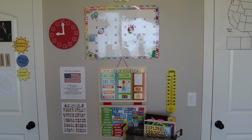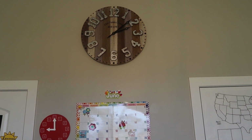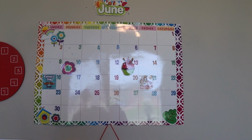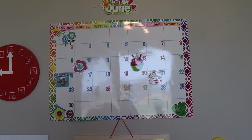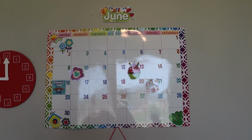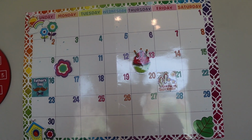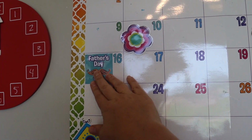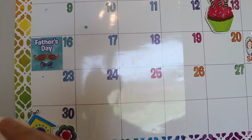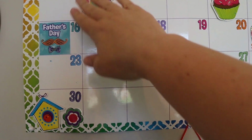We don't actually do circle time, but we have a clock up here, which is from Hobby Lobby, one of my favorite places ever. So that clock's up there. This calendar I just got from Walmart when they did their back to school stuff. It was just like maybe $3 or $5. It was super cheap. So they have the different month names you can switch out, and then it has these different stickers over here you can use for the different holidays. It has these different cutouts also, and I just put the blue tack on the back, and we use that to mark our days.